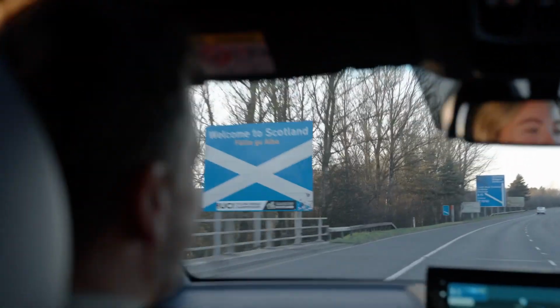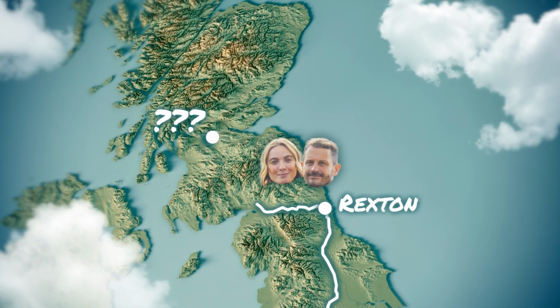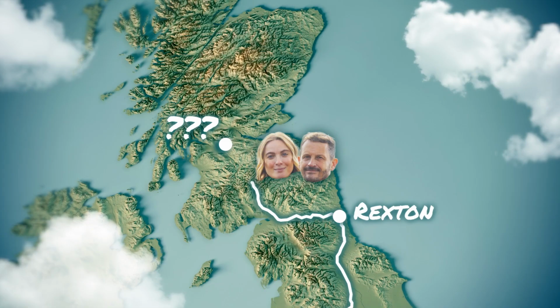As we finally cross the border into Scotland, our next location comes in via text. KGM's latest model is waiting for us in Glasgow's city centre.